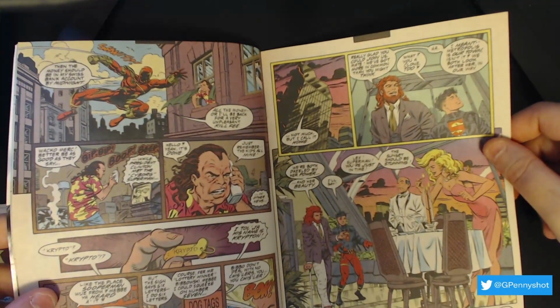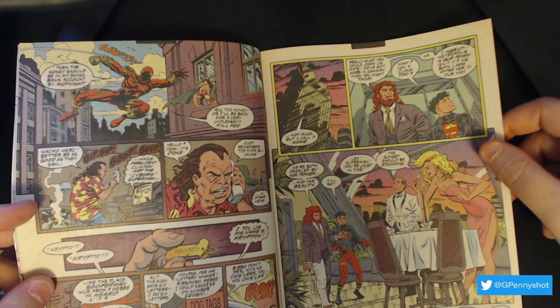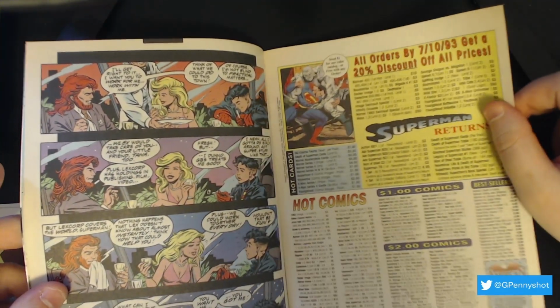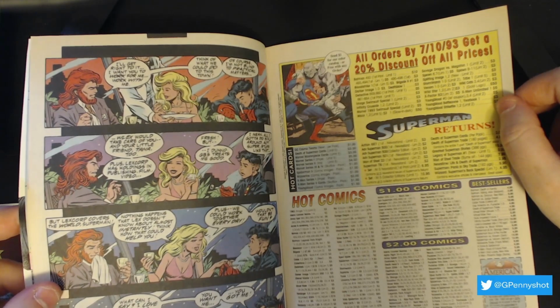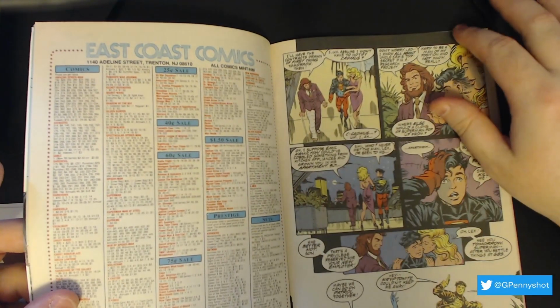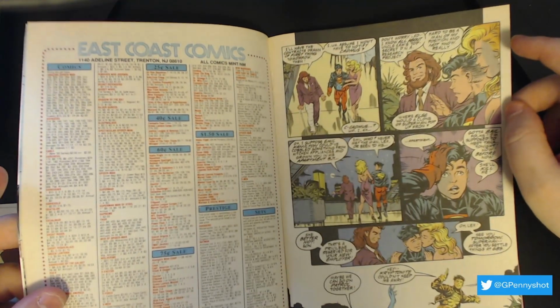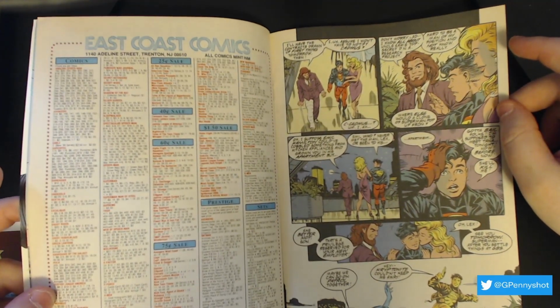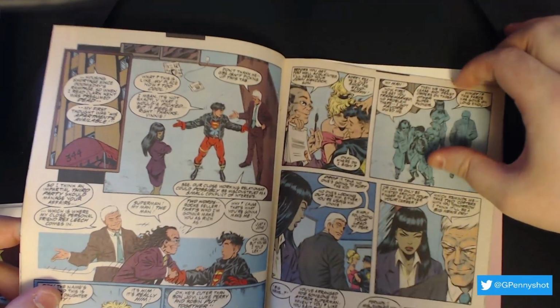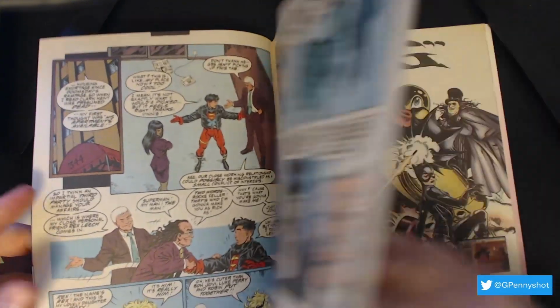Great artwork, great 90s. It's just something about the 90s, it's nostalgic to me. It's what I grew up on, and anytime I stumble across 90s comics and they're cheap, I'm just going to buy them. Maybe I'm saving them from a dump or garbage heap somewhere, but this is just kind of what I do. A lot of talking. I didn't really care for Superboy.